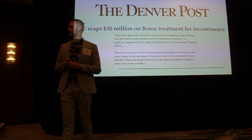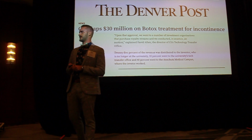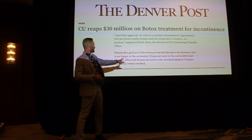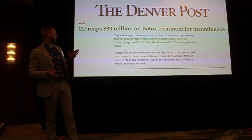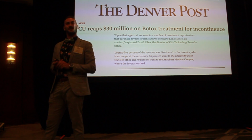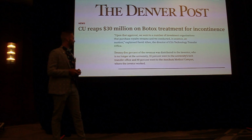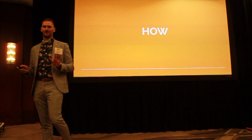Denver Post, this was about 4 years ago. University of Colorado reached $30 million in a new Botox treatment for incontinence. What I'll point out is that 25% of the revenue was distributed to a graduate of our master's program. About $8 million to a student who's about 26 years old. That's a nice payout. I mean, that makes that $400,000 in student loans look small really, really fast. So how can you get involved in this major money-making process?